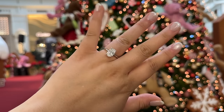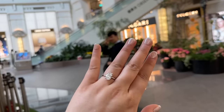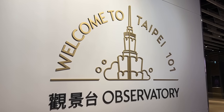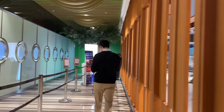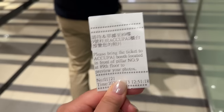Yay! Let's go! I guess we don't get to see the photos until the end. They gave us this little thing.